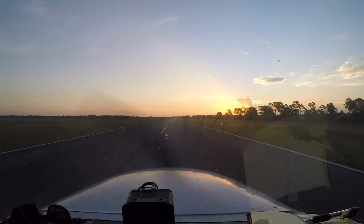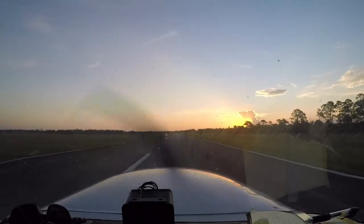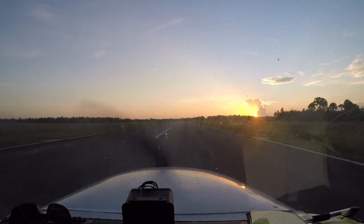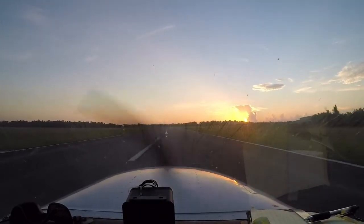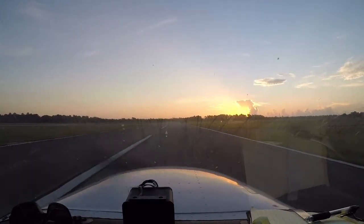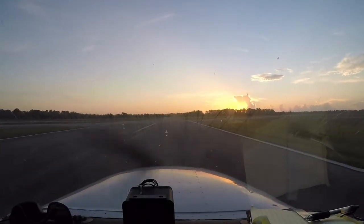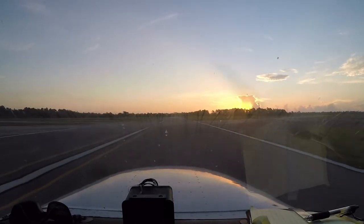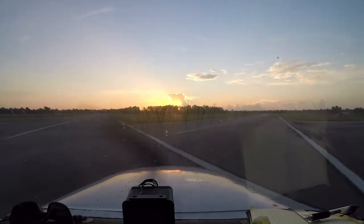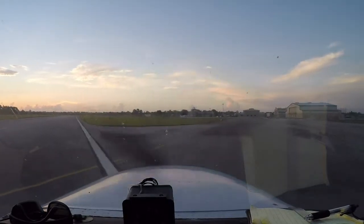Nose up, nose up, nose up. I gotta let it bleed off. There you go. Right there, right there, right there. Good job, all right. Nice and easy. All the way back, aerodynamic braking. Let's pull back here. Gotta get off here on this next taxiway. Right there, straight ahead. Just park in front of it, just like we usually do. All right.